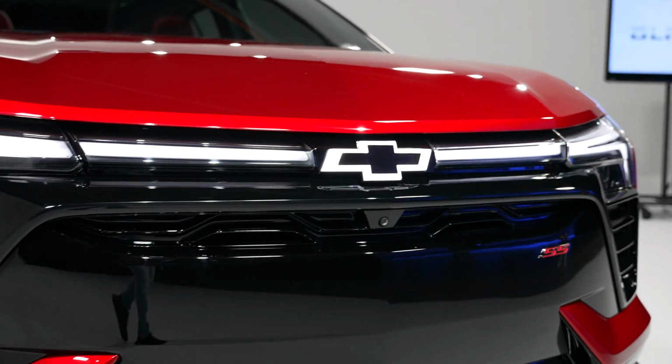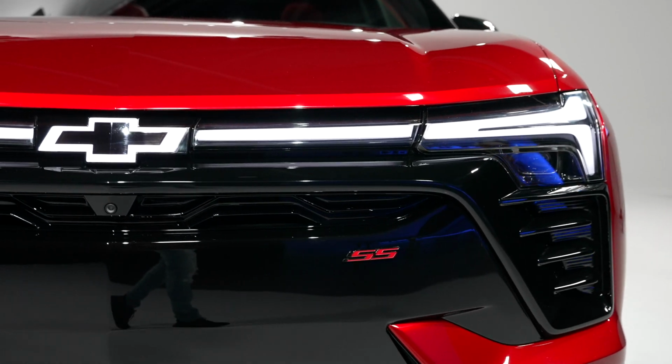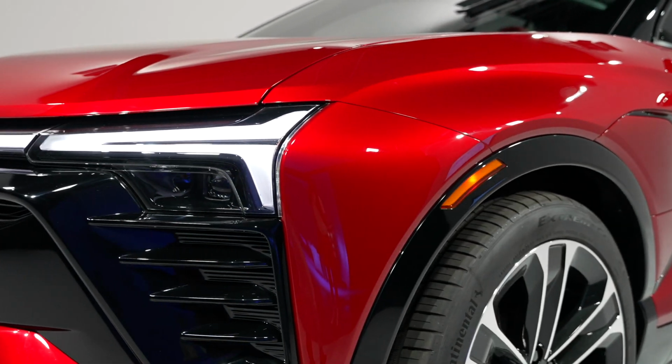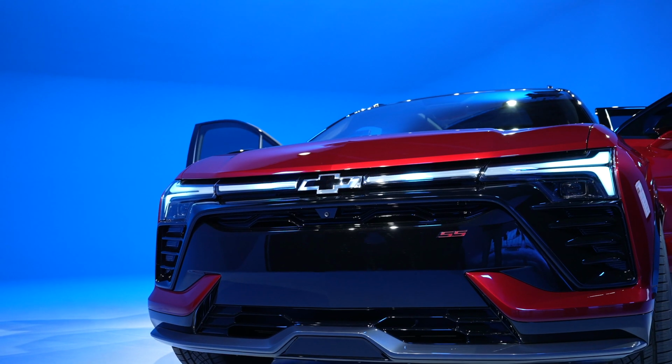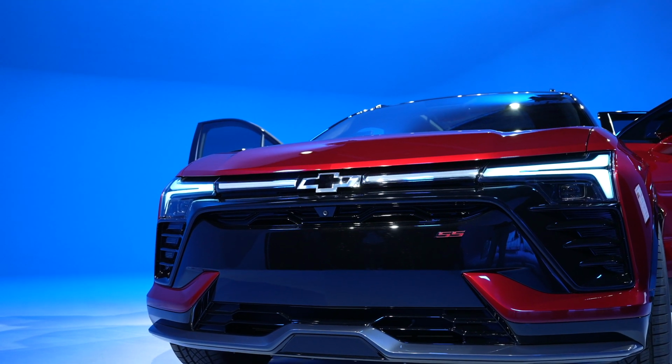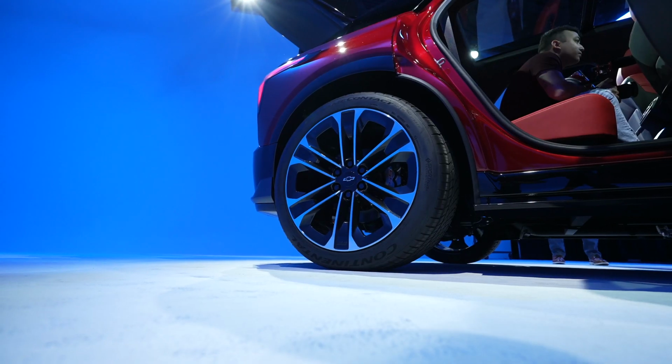The Blazer will come in different trims, but the one you are looking at is the SS, and there's also going to be a police version too. The entry version of the car is going to be called the LT1, and that is $48,000, and all the way up to $66,000 roughly for the SS version.